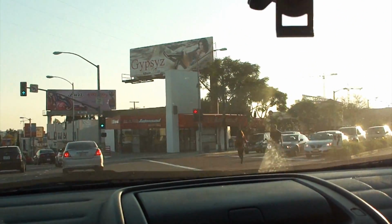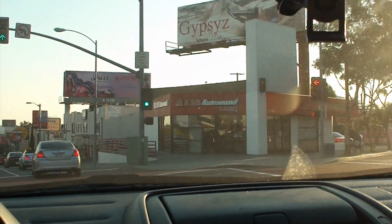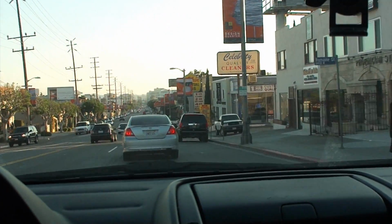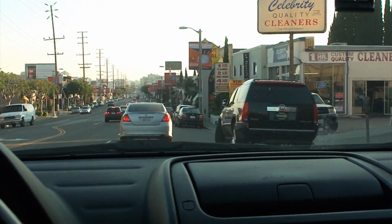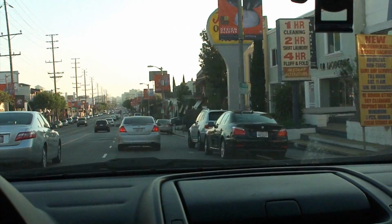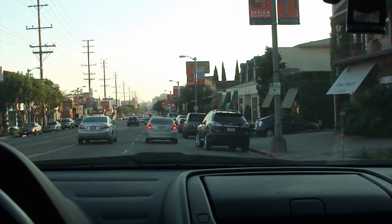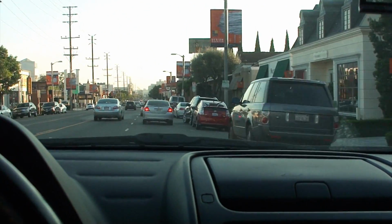Sublbc back again, and we're driving down La Cienega. Just made a left off of Sunset Boulevard, and spent a few minutes, actually more than a few minutes, hanging out at Guitar Center looking for a MP3 controller for DJing, but unfortunately did not find anything that I liked. They did have a lot of stuff, and a lot of stuff that was priced where I wanted it to be.